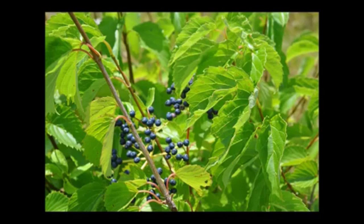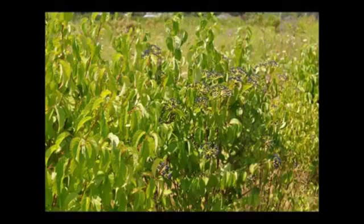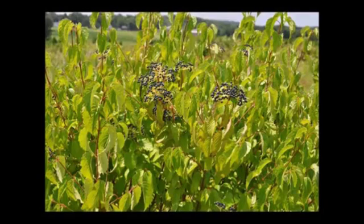So this bush has a lot of utility in the landscape, and it is somewhat deer resistant. It can tolerate dry sites, salty sites, wet sites, windy sites. It's used as a border, a hedge, for naturalizing, screen, or a specimen planting. What more could you want in a shrub?